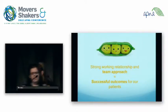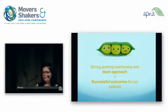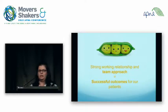So basically, we've realised and we've come to work together productively and successfully, that strong working relationships and team approach does come to successful outcomes for our patients. So I suppose we can just say, you know, if anybody out there wants to have a go at what we're doing, go for it, because the patients are just so happy and the results are really quite amazing.